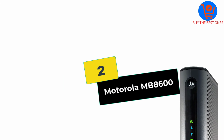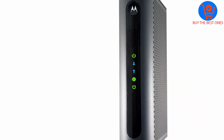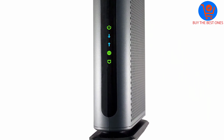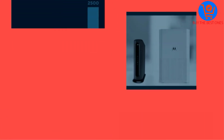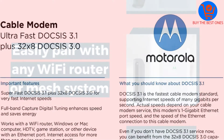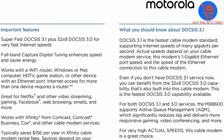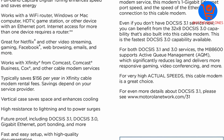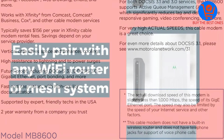At number 2, we have the Motorola MB8600. Motorola may not be the first name that comes to mind when you think networking equipment, but their first entry into gigabit-compatible hardware competes closely with established players in this market. In fact, the Motorola MB8600 offers almost identical hardware specs to Arris's SB8200, which should come as no surprise considering Motorola is partially owned by the Arris Group.